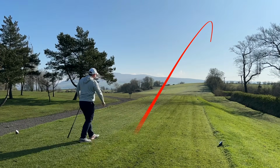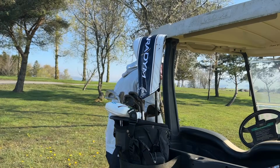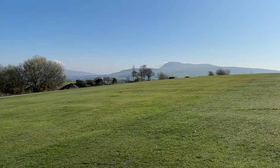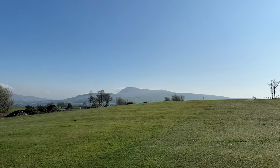Keep coming. Keep coming. Safe. The driver's just not being the issue. Not yet. Right, we in fact did not hug the left-hand side. We are miles away from the cart path, but you can see the beautiful Three Peaks here. Look at that. That is gorgeous.